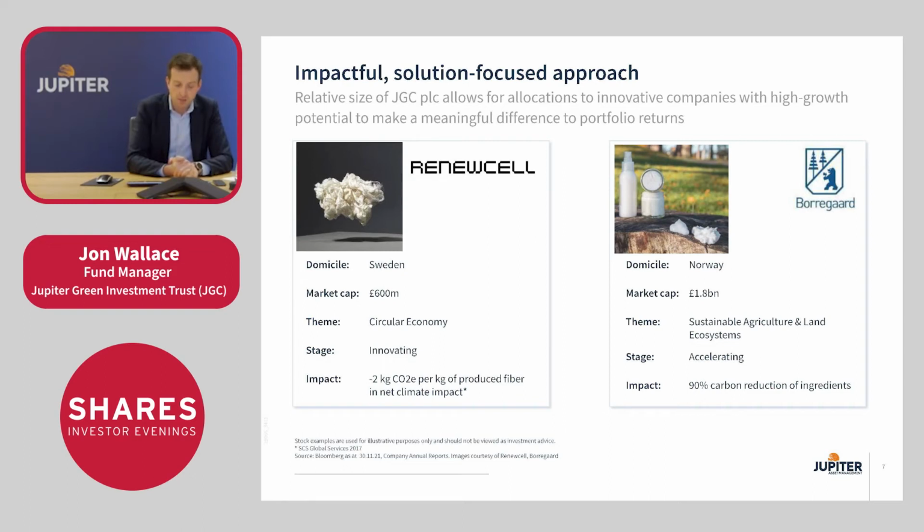Here are some high-level examples that we have in the portfolio today, and these speak to both the innovative and accelerating companies, which together make up around 70% of the portfolio. We typically guide to our shareholders for the trust that the range will be around 70 to 75%. What that means is we have a leaning towards growth companies in this space, including a relatively high share, compared to the other funds that we manage, in that innovative category.